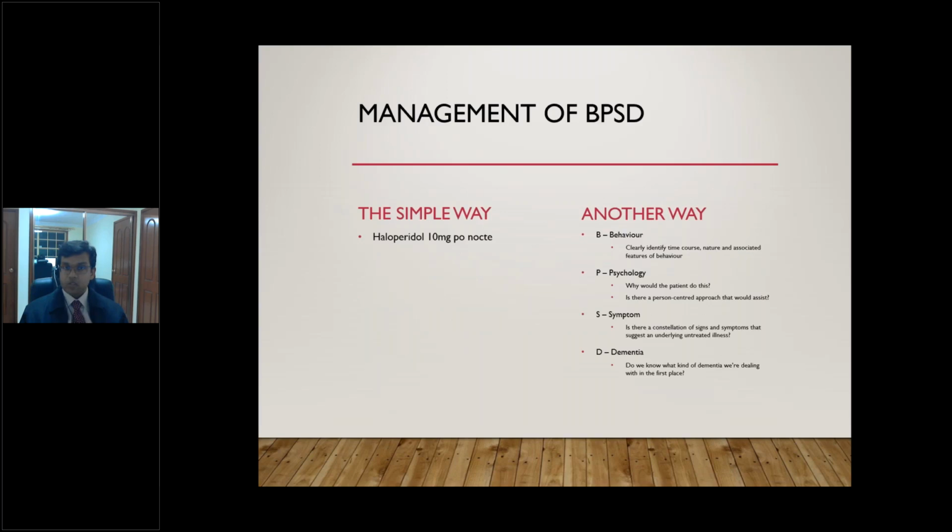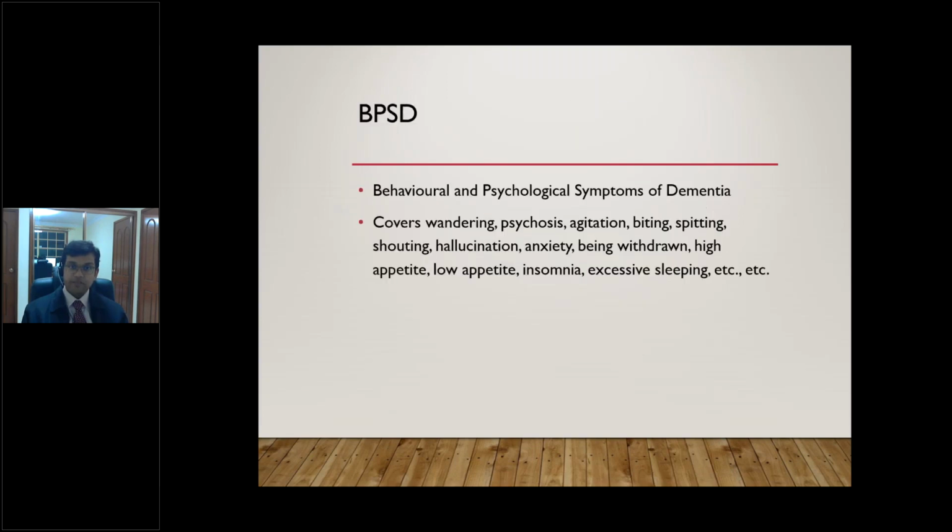What we would like to talk about is to think about the behavior in terms of what the specific behavior is, being really clear in terms of the time course, nature, associated features. Is this a new thing? Is this an old thing? Try to determine the psychology of same. Why would the patient do this? Is there a person-centered approach that would assist? Are they repeating something from their childhood or their earlier profession? Is there a constellation of signs and symptoms that suggest an underlying untreated illness? And do we know what kind of dementia we're dealing with in the first place?